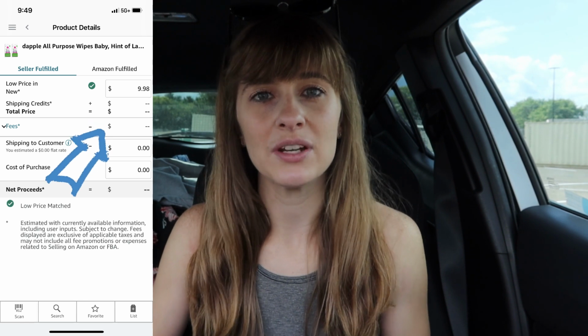These baby wipes did catch my eye because it was a brand that I had never heard of before. And I did find a listing for them on Amazon, but for whatever reason, the fees wouldn't populate. At first, I thought maybe the Amazon seller app was down again, but it was just for this listing, so I'm honestly not sure what was going on with it. I did look into this listing a little bit more and noticed that the brand is the only seller, so I just decided to put it back and stay away.